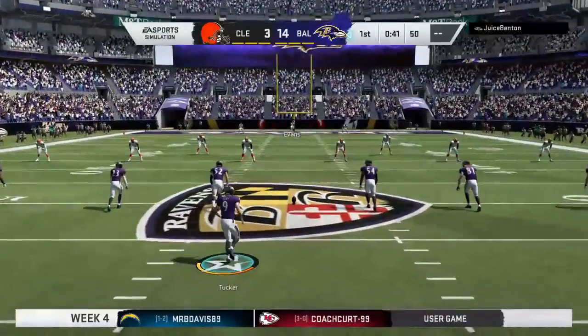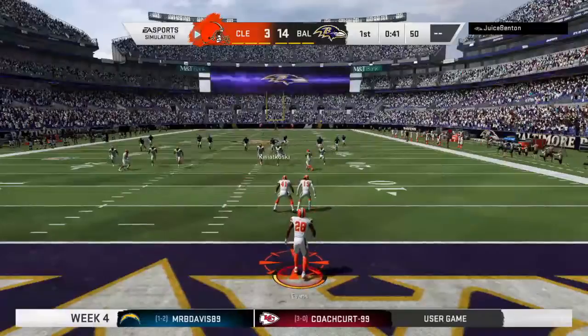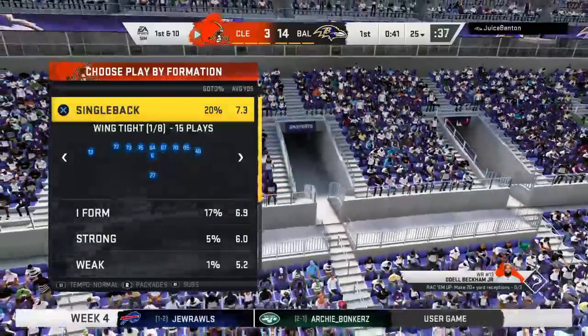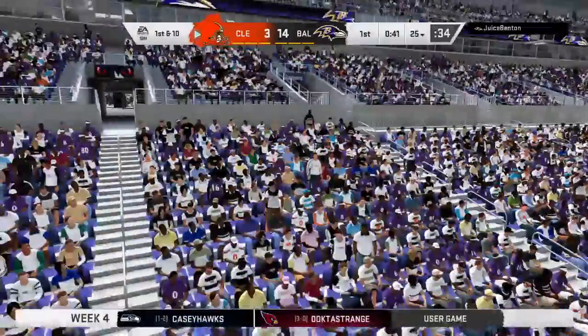After the roughing penalty on the PAT, they'll kick off from 15 yards further upfield. And no return on this one as the fair catch is signaled for and taken. The Browns take over 1st and 10 at their own 25-yard line.